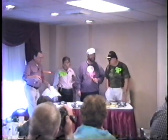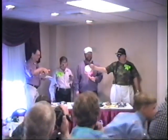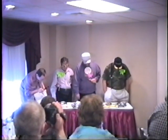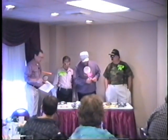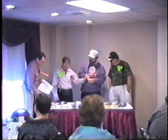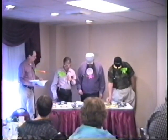Okay, is that paint too shiny? They want to bring a magnifying glass. I can't see any of this stuff. All the entries have to be 1-inch scale or larger. I can't see this stuff. Whoa, wow, man. Now I know why you guys build models. Buy more of this stuff.